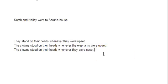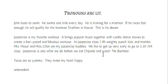So it's really super important that you use pronouns to avoid being repetitive, but that you also make sure that your pronoun references are clear and that there's no question about who you're talking about when you say this or he or she. I should always know what this is or who he is or who she is. So that is your intro to pronouns. Pronouns rock. They are lit. You should understand them. They will be on your quickie quiz, which will be happening in the relatively near future, and I love your faces.